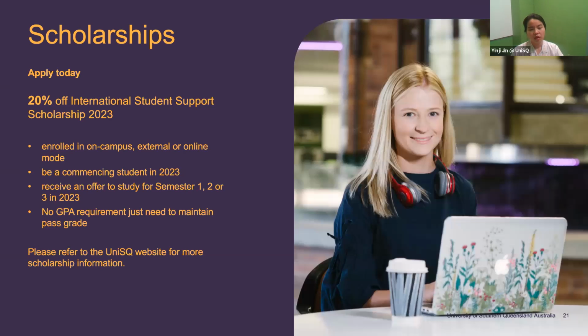And scholarship. So this year, for 2023 intakes, we offer a 20% international student support scholarship. The criteria is to be enrolled in on-campus, external or online mode, be a commencing student in 2023, and receive an offer to study for semester 1, 2, or 3 in 2023. And there's no GPA requirement. Students just need to maintain a passing grade. And there's also no need to apply for this scholarship. It will be automatically applied if the student gets accepted at UniSQ.